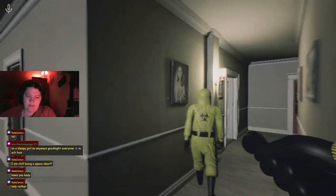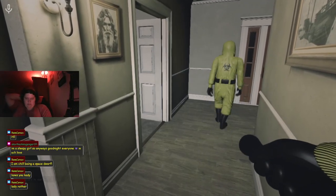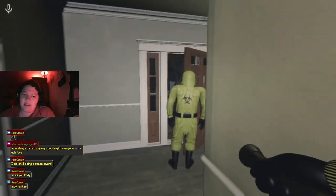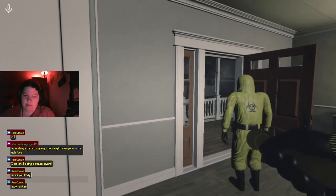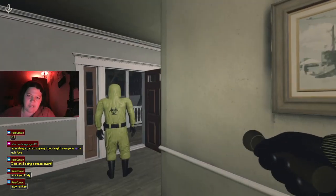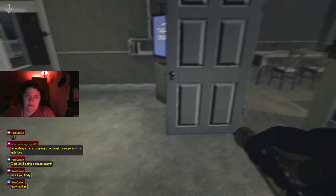So we're just waiting for this doofus monster to pass? Yes. How many of these hacky things do we have to do? I don't know. What the hell is that? That's one of the main monsters. Just stay in here and let him pass. He can't get on a porch.